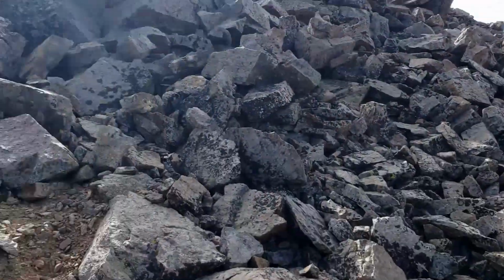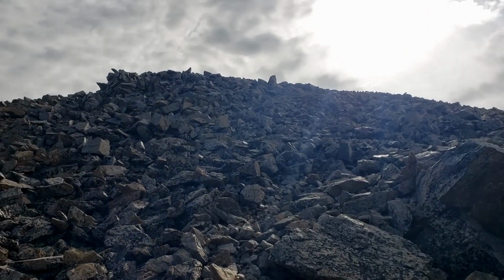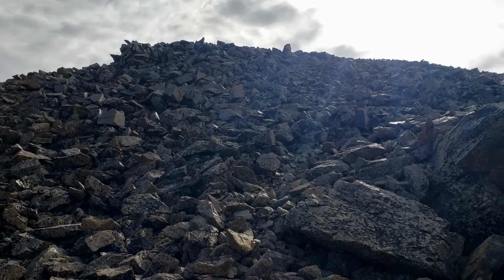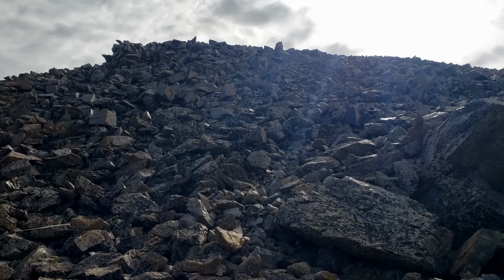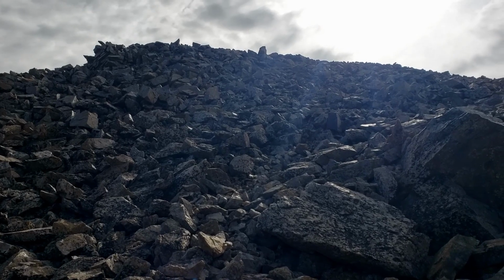Well, you can't see up above this, but we got about another 400 feet to get to point 13.9, and then not too much further to the summit of Tabeguache.